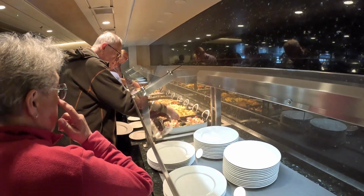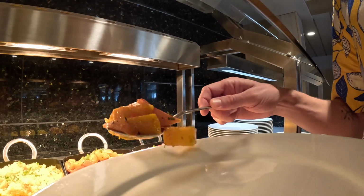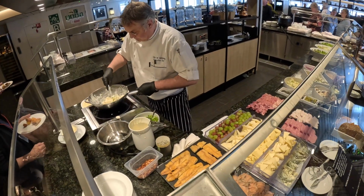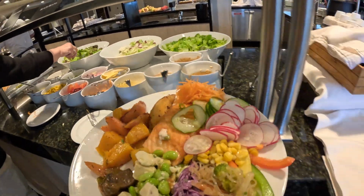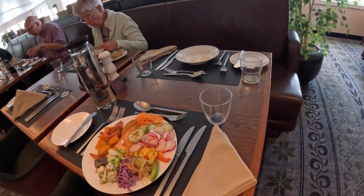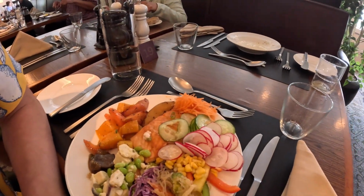Food on board here is pretty amazing. There's some warm dishes. The hard part is choosing what to eat, so I always go for a mix of a bit of everything. For Mikkel here, who's vegetarian, it's easy for him to find something that he can eat. But it's basically lots of seafood, always some meat, and lots of fresh vegetables.